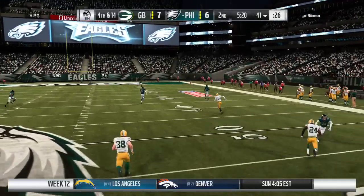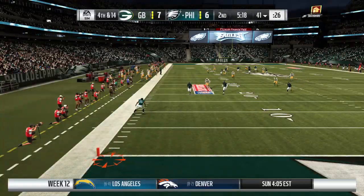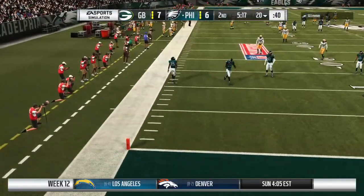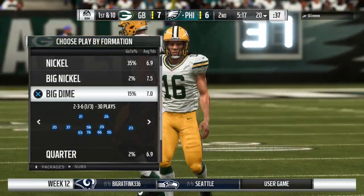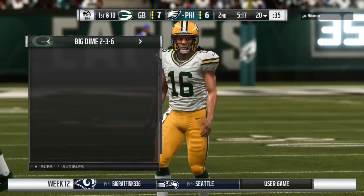44 on his first punt, and this is a good kick as well. And this will hit just beyond the goal line as it's into the end zone for a touchback. The Eagles offense now, they head back on the field.